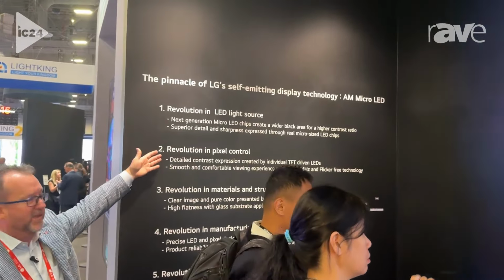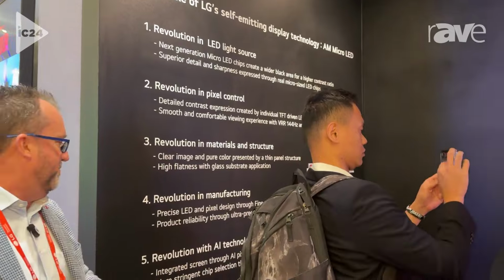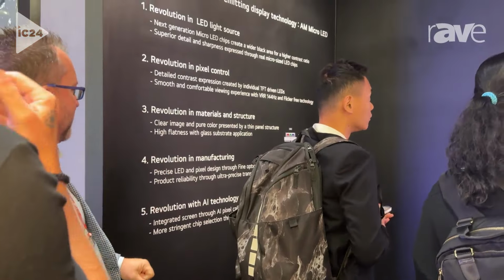So we're talking about the pixel control, light source. Yeah, see, 144 hertz flicker-free technology. That's why you're only able to do that if you do. And this is the first time us showing this technology. More to come on it, of course, right? Like I said, this will be incorporated into our flagship magnet series. So this is actually what I want for my house. Oh, absolutely.